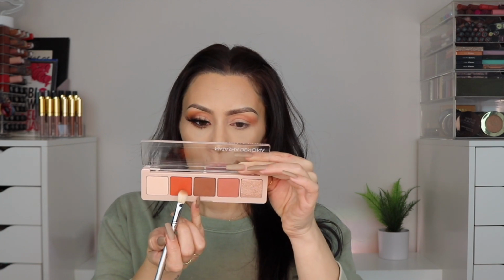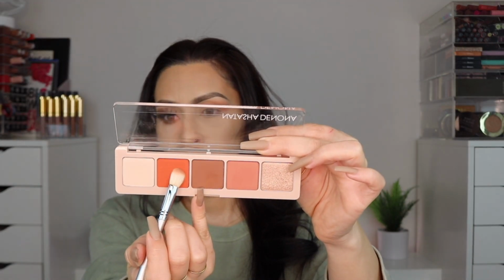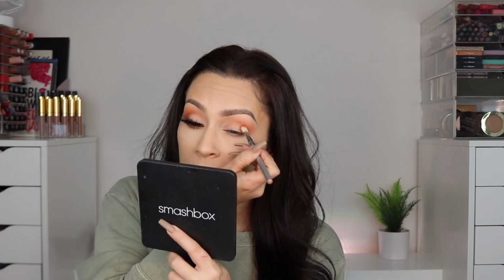Okay, the next color I'm going to take is this orange color right here, which is Jasper, I think. So I'm going to take that color right here. Basically going to do the same thing. I'm just going to concentrate it on the outer corner.